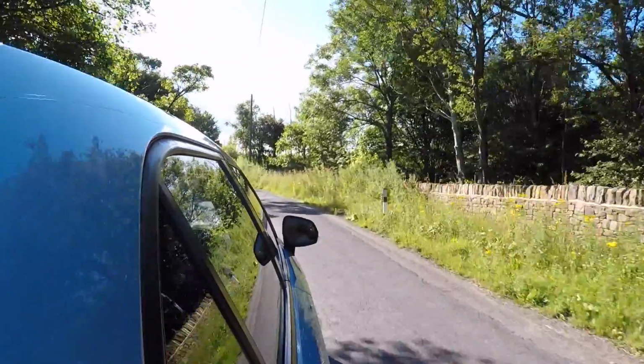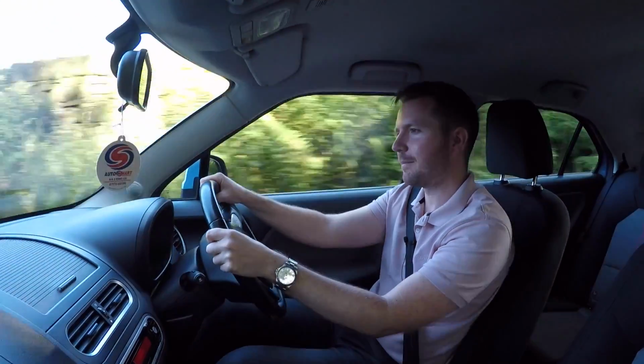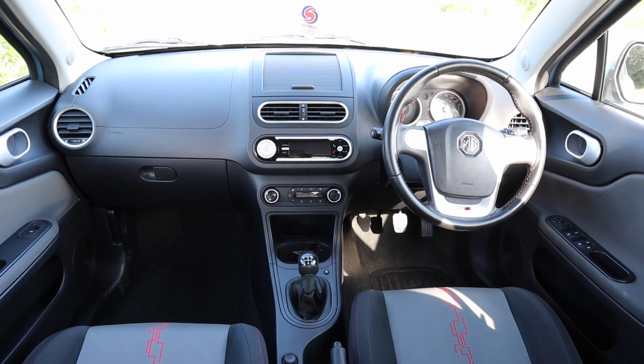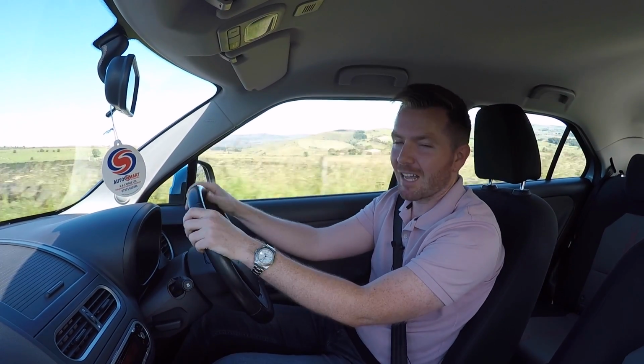I gave a mate of mine a lift in this car earlier today, and I didn't say anything to him, it was completely unprompted, but I could see him out the corner of my eye. I could see his nose curling as he was looking around the car, evaluating it. Sure enough, a minute or so later, when I guess he just couldn't take any more of it, he said, "Matt, this is horrible, isn't it?" And I couldn't argue with him.